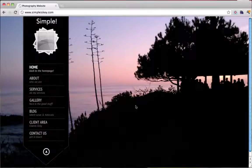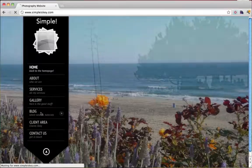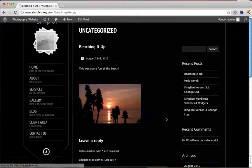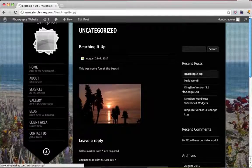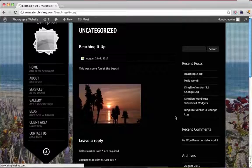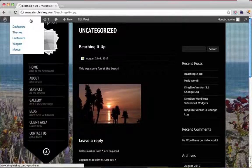The next thing we're going to learn is about our sidebar. So if we go back to blog and we see this side right here called the sidebar, we can even click on a post and we see the sidebar. How do we actually control it? How do we control what's in here? So let's look at how to do that.